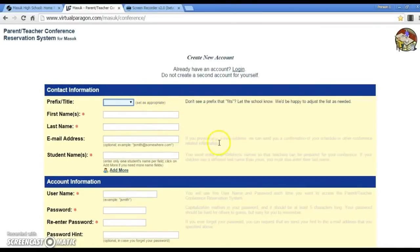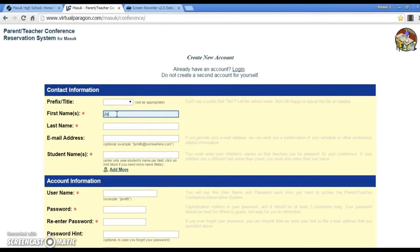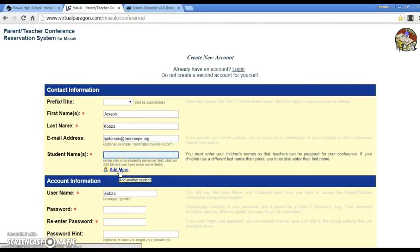So once you're in here, you're just going to walk through the information that it asks for you. Obviously, anything in red is required. So I'm going to put in my first name, my last name. It asks for an email address. I'm going to use a fictitious email address for the purposes of this video. And you're going to put your student's name, and then once again, I'm going to use a fake name for this. If you have more than one child, you can hit the Add More button as well and add additional children.